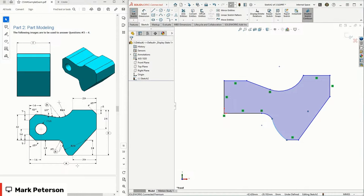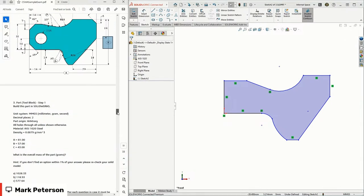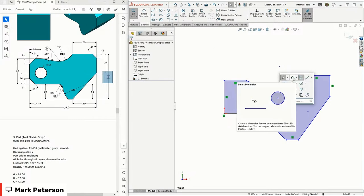With dimensioning, I usually like to start with the larger dimensions first and move to smaller ones. So the largest dimension here is going to be A, then B. So I need to know what A and B are. So there's A and B, 81 and 57. So time to use the Smart Dimension tool to start defining my sketch. I could, again, go all the way up to my Command Manager toolbar and use Smart Dimension here, or I could use the S key, there's Smart Dimension on that one.